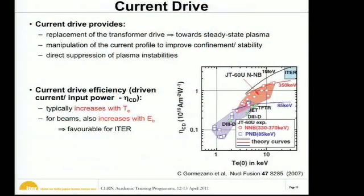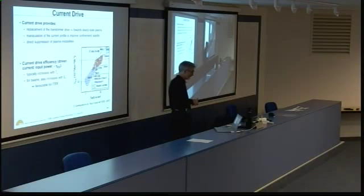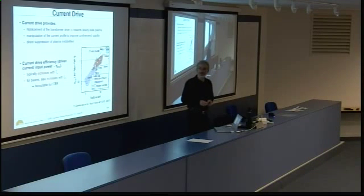Just to mention something about the current drive capabilities, all of these systems have pros and cons in terms of current drive capability, and I'll come to that in a minute. But the reason we want to have current drive is that we want to replace the transformer drive. As I explained yesterday, the current in the tokamak is fundamentally driven by the transformer action. We want to move towards steady state operation. You can't run a tokamak AC. It actually has been done to run a tokamak in an AC cycle, but it's not something you want to do for a fusion power producing tokamak.